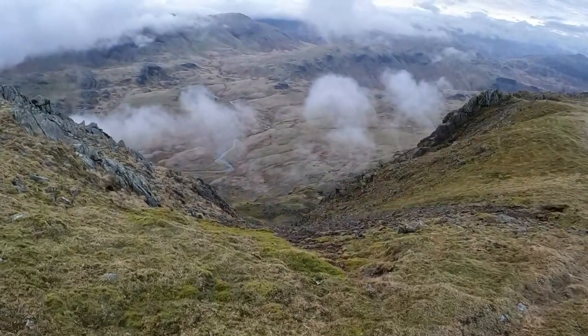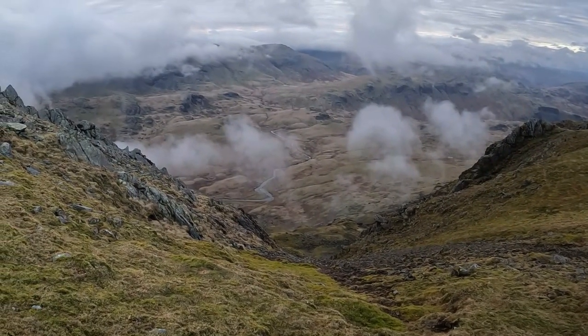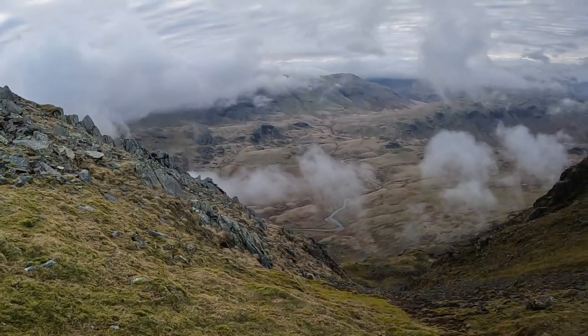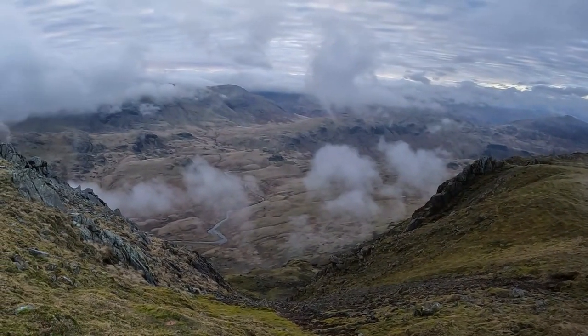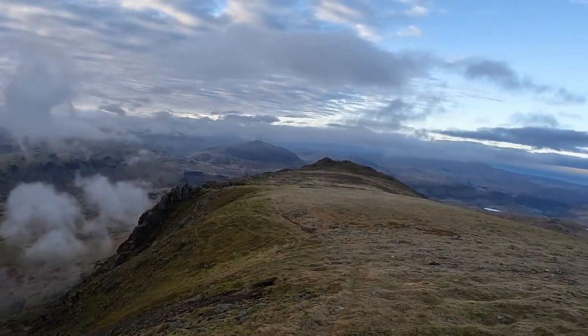Okay, we've got some pretty spectacular views down to Upper Eskdale down there and Scar Lathing. So just over on top of this one then, we might just see where the camera comes out. That's incredible, the distance we've covered this morning.